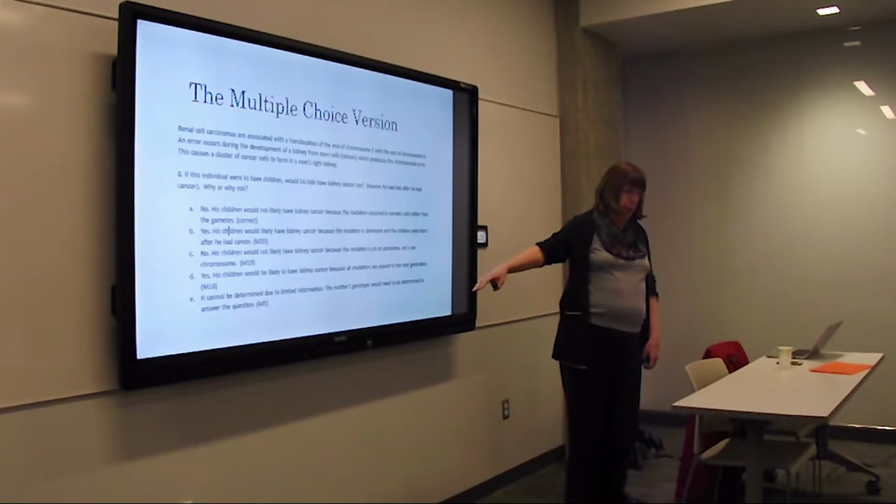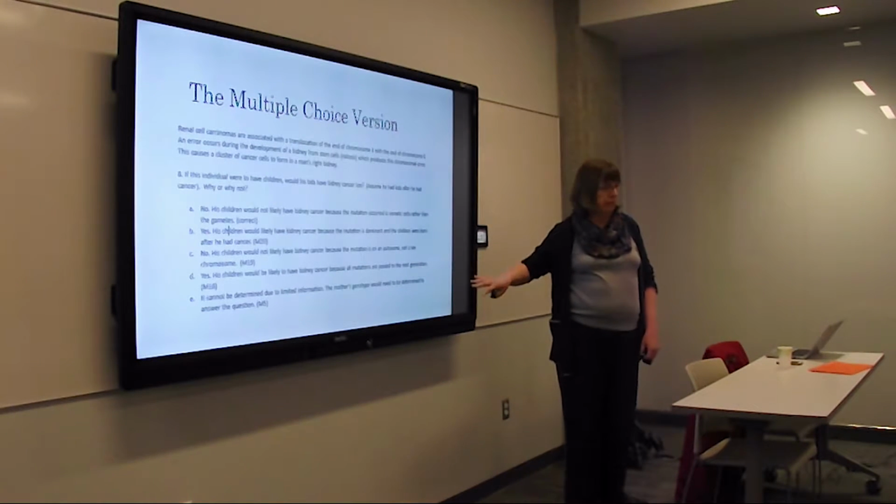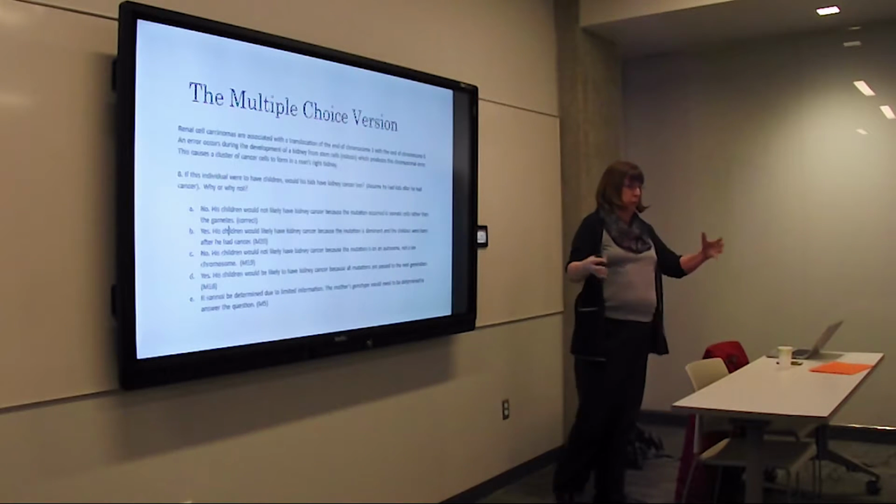The mother's genotype, we know. That's getting at the idea that they're invoking Mendelian inheritance. We just don't know, because we don't know who mom is.